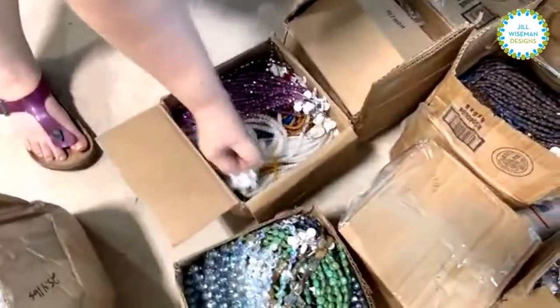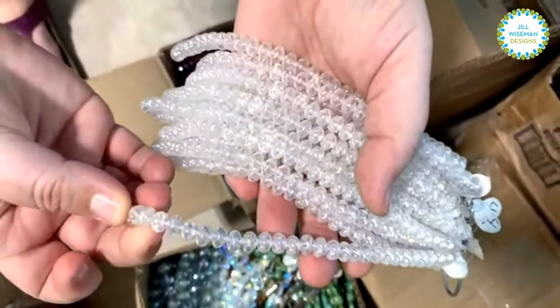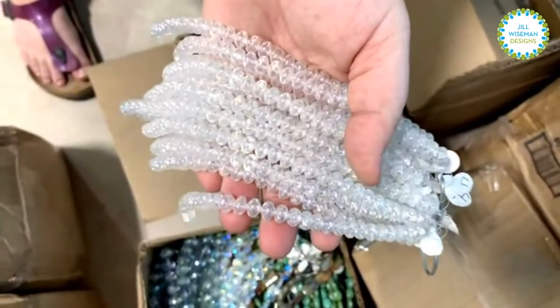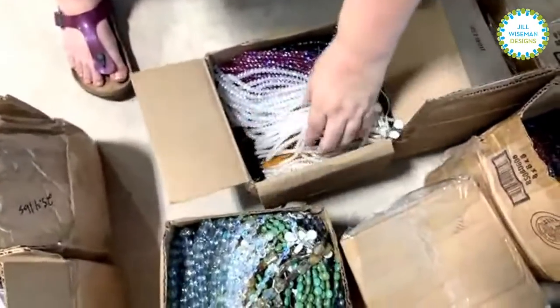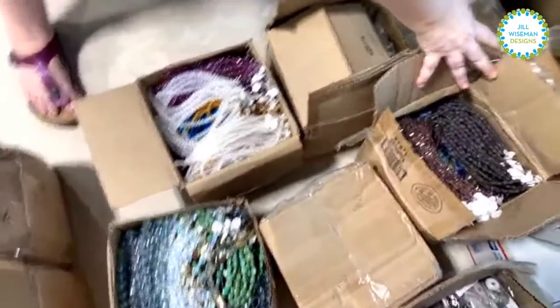Then, just a little bit of everything. I mean, I thought they're kind of like soft, I don't know. They're not exactly rounds. They're like a soft nugget. Thought these would be great spacer beads. And so that's the big size. But then there's also a little size. Again, different colors. Let me see what else.